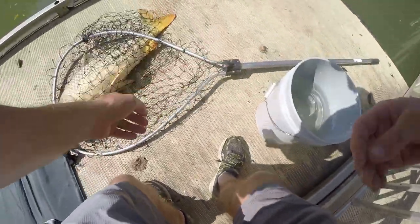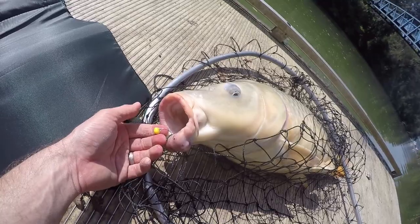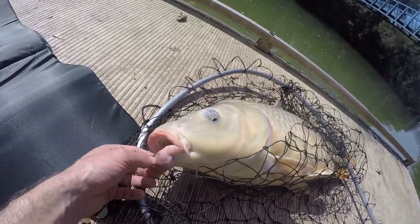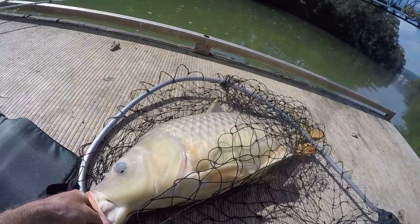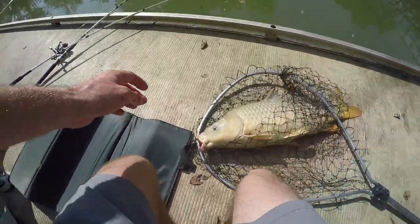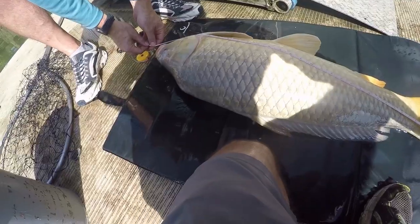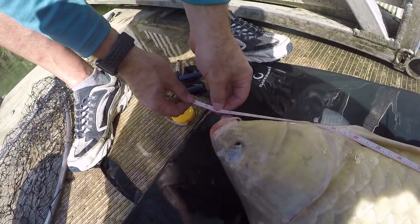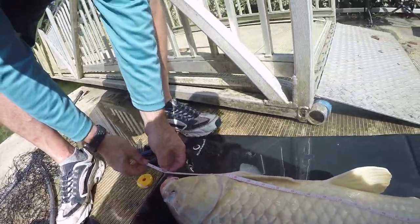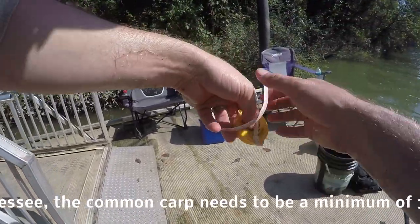Guys, I think this is my PB carp. Look at that. That came on the pop-up corn with the spray on there. Yeah, he's got to be in the 20s, I'd say. Let's see here. So zero, going to the end of the tail. 35 and a half, guys. That's a trophy carp. Oh my gosh. Nice job.